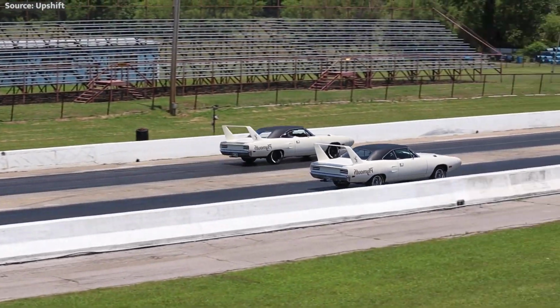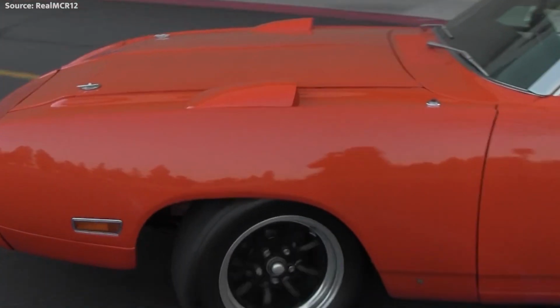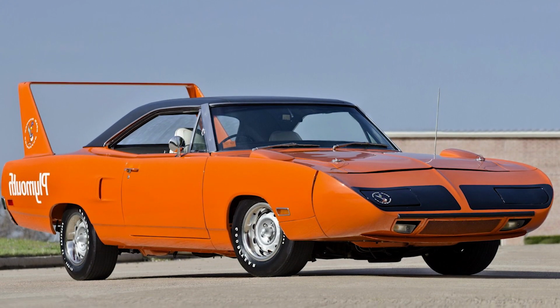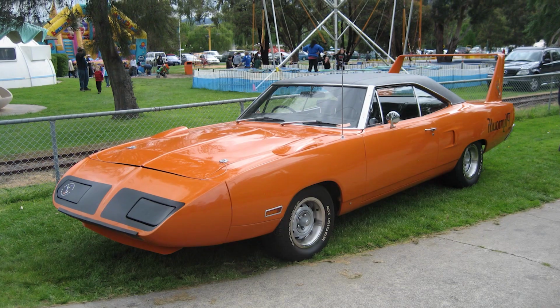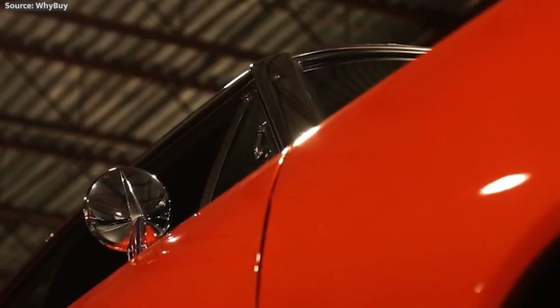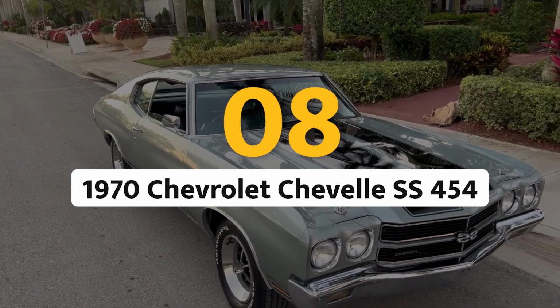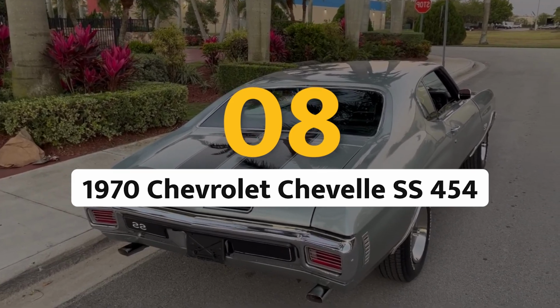This car was all about high speeds and high stakes. Driving a Superbird was an experience like no other. It was a car that demanded attention and respect, not just for its performance, but for its bold statement in automotive design. The Superbird was a muscle car that pushed boundaries, a car that wasn't afraid to stand out in a crowd. Next up, the 1970 Chevrolet Chevelle SS 454, a titan of muscle cars.